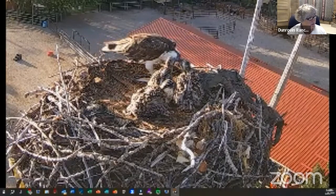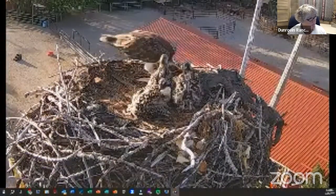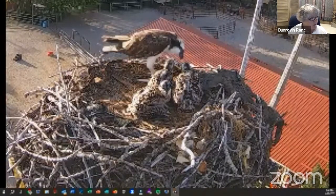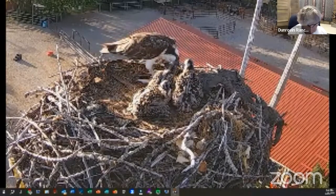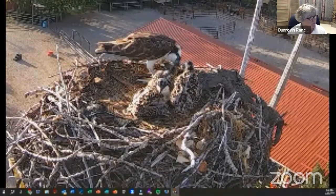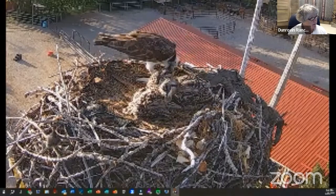She leaves all the rest of the parenting to Swoop. And again, as you will see, by that time, they are able to tear the fish apart themselves. So Swoop will just come and drop a fish at the nest and then get out of there, because there no doubt will be fights. These 3 chicks will compete for each fish that comes to the nest.